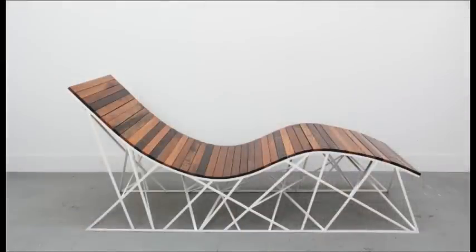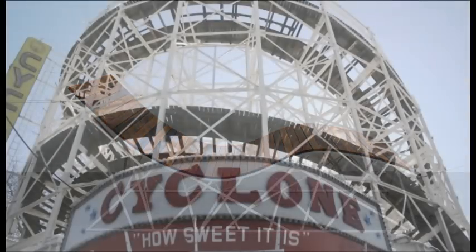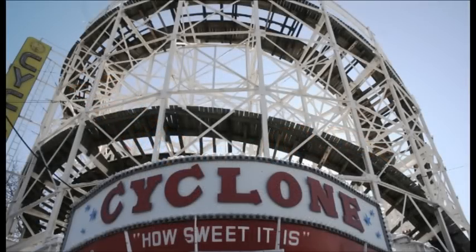The piece that we have in the show is the Cyclone Lounger, and it's made from reclaimed sections of the Coney Island Boardwalk here in Brooklyn. And the structure of the piece, the form, is based on the landmarked structure of the Cyclone roller coaster.